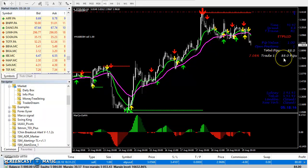So now, oh, look at there. It bounced up to 88 pips. So as you can see, the triple arrow is the triple arrow. And then you can see right here, it's falling down. This is a live trade going on right now on the 1 hour charts.